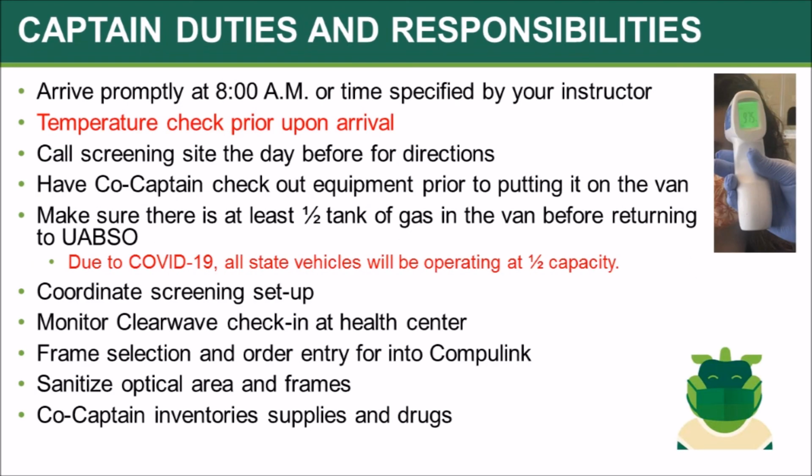Here are the captain's duties and responsibilities. We want you to arrive at 8 a.m. or the time specified by your instructor. In those first few weeks, to learn where everything is, I suggest you get there before 8 o'clock, possibly 7:45. We want you to do a temperature check as soon as you arrive. This is located in the Springer Conference Room. You can check your temperature. If you're less than 100 degrees Fahrenheit, you're good to go.